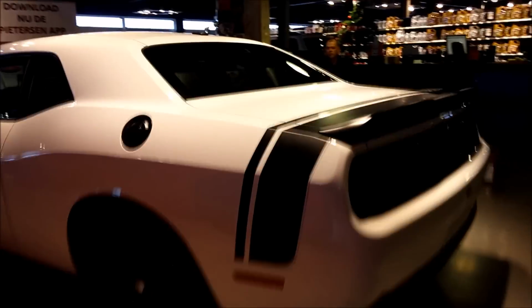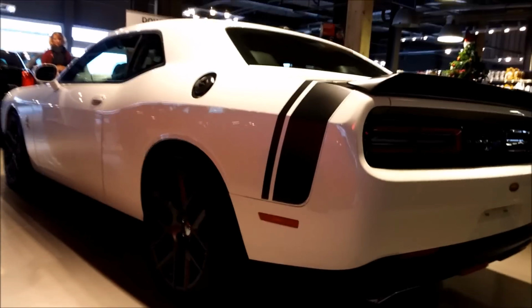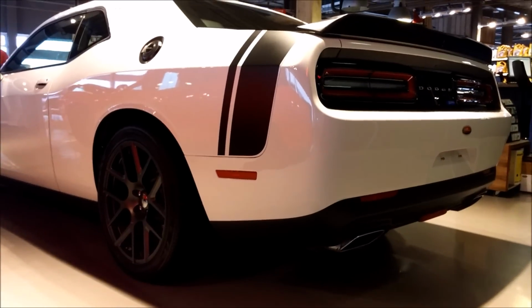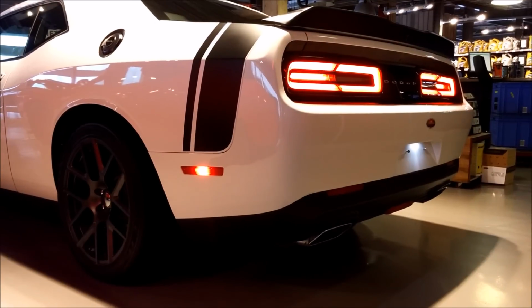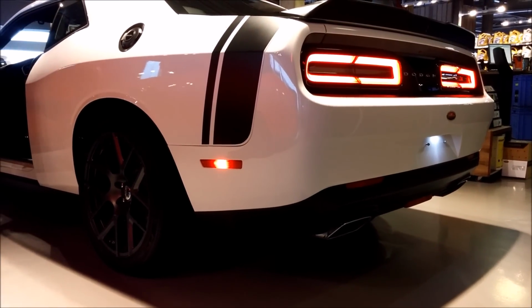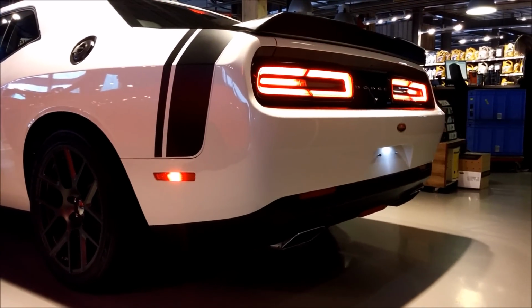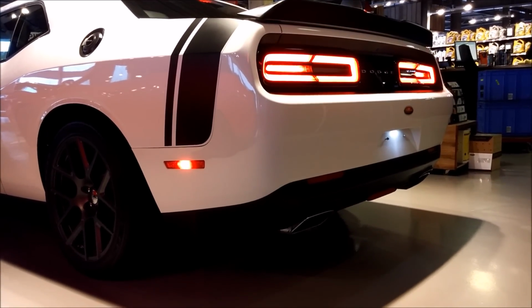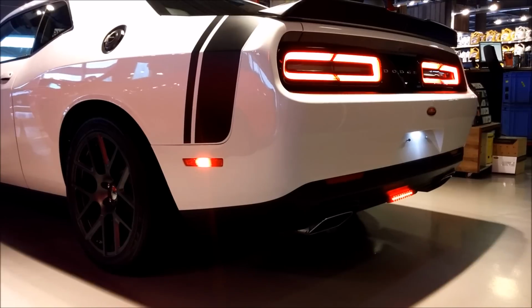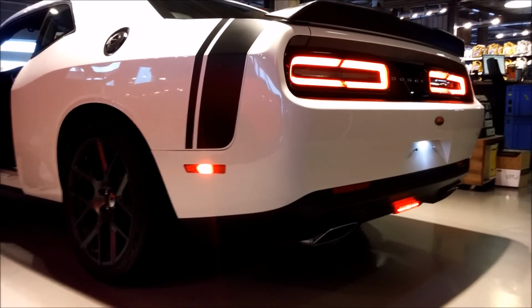Yeah. Let's start it up. 485 horsepower, 475 pound-feet of torque, big V8, Hemi engine, 6.4 liter, let's hear it. Sounds great, doesn't it?